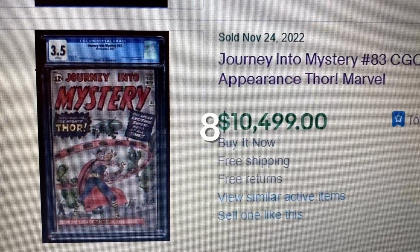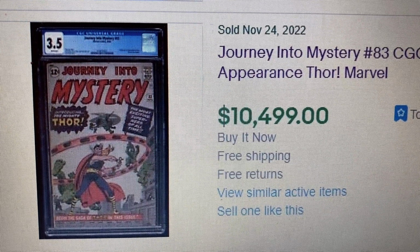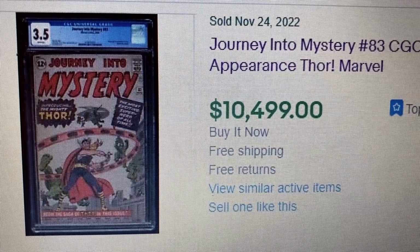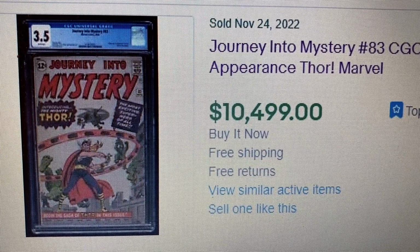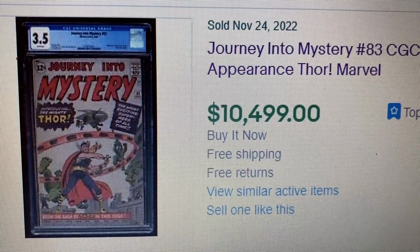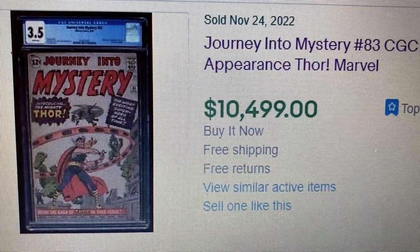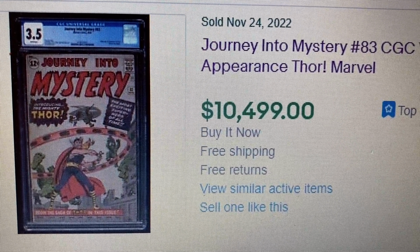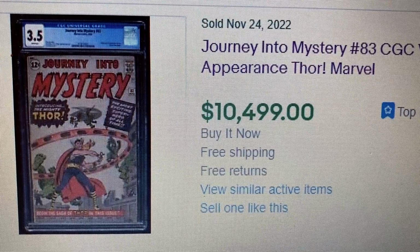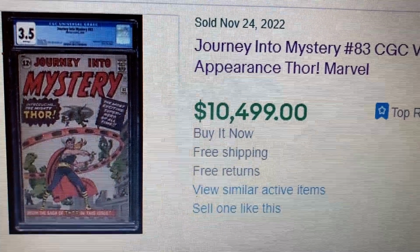Coming in at number 8, Journey into Mystery issue 83. This is rated CGC 3.5 for its appearance of Thor. Obviously, Thor was in the movie back in May. Even though a lot of people didn't like it, the movie actually did pretty well at the box office. This one sold for $10,499. Obviously, we'll probably see more of him in the MCU because he's not dead yet in the MCU, so we'll probably see him in a full movie.